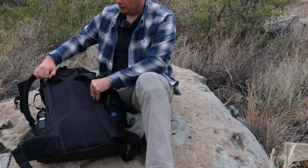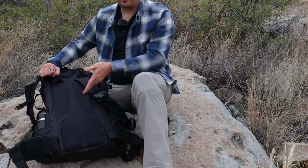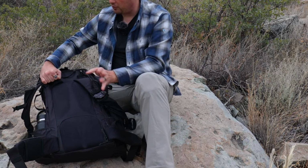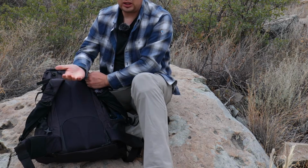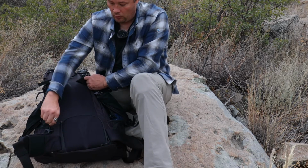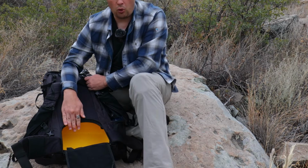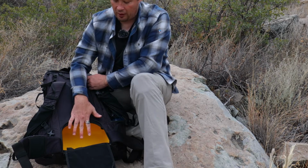So this is the back. You can see that the whole panel is very, very comfortable. I'll say that right off the bat. Super comfortable, partly because it's so light. This, though, is the only camera slot that you have.